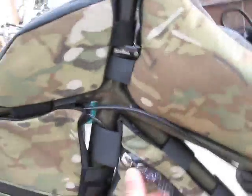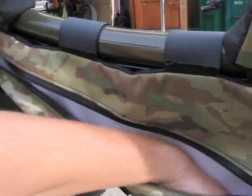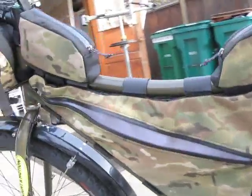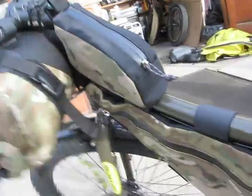And I'm not really sure how I'll run all my zippers. I'm thinking zippers will probably be towards the top and towards the front. This is another pocket. Again, it's huge. Look at that. I mean, how can you not fit all your stuff in this system? It's great, really. Just because you have tons of baggage doesn't mean you have to fill it, right?